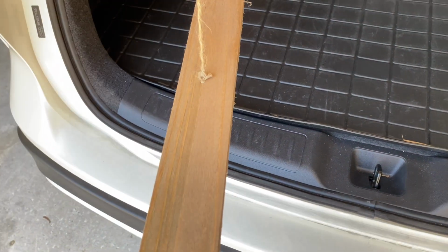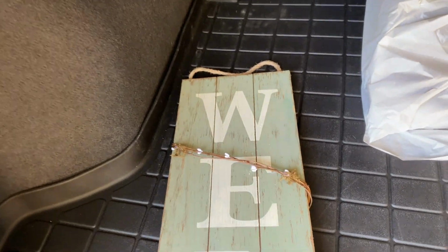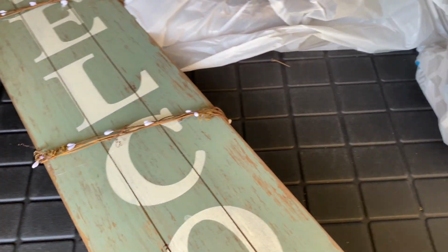Oh, I just heard a car. And it has a little kickstand on the back, so it'll stand like that. But it's got the white pip berries and everything. It's also got a string up here if you wanted to hang it. So either way. But yeah, you'll see why I kind of chose this, I think. So I'm gonna start, let's see. I guess I'll start over here.